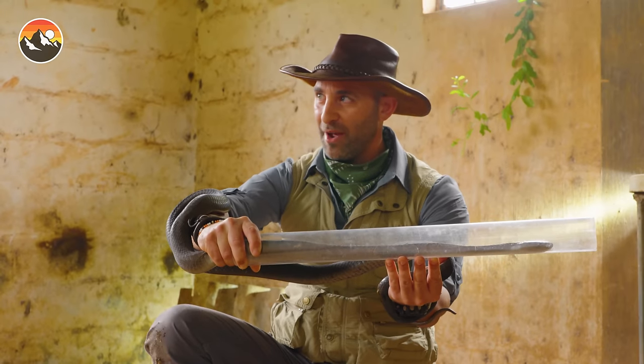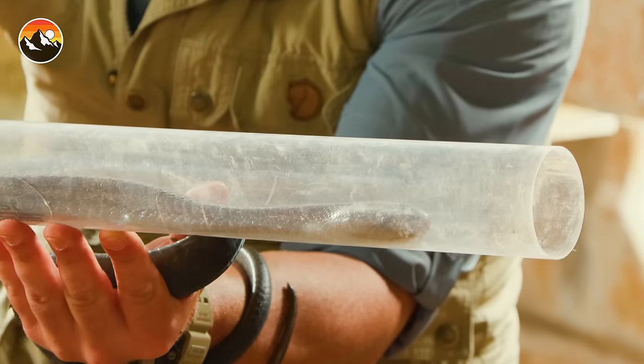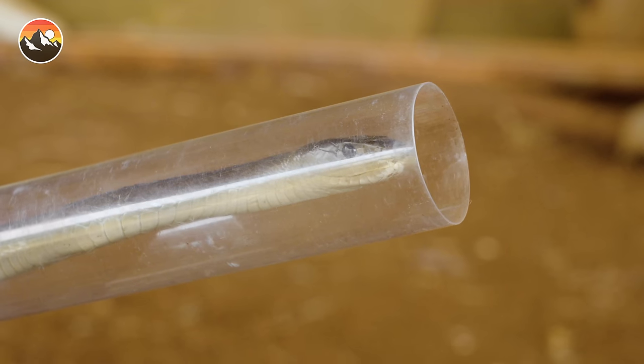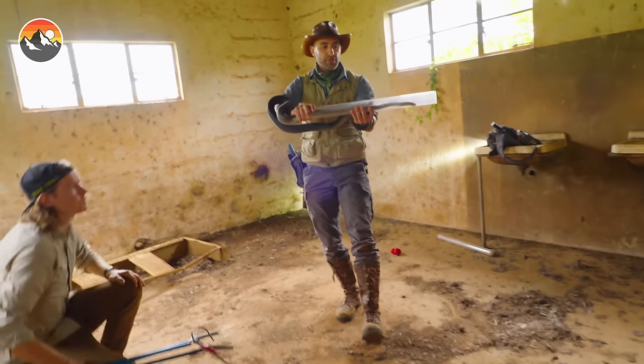I catch my breath for a minute. My heart is racing. Okay, so the snake is staying pretty calm now. Let's go out of this enclosure and get ourselves in a spot that's a little more open. If for any reason I have to drop the snake and it comes out of the tube, we're in really close quarters. So let's slowly move out. You guys move first. I'm gonna take it really, really slow.